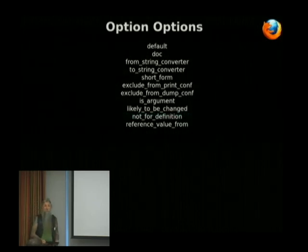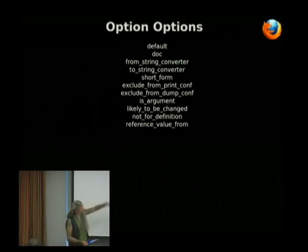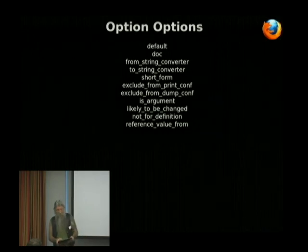The options, which, by the way, if you're playing around with Configman, you can actually change those too with Configman. It gets a little overly recursive. They're just very simple. I'm not going to go through all of these things. This is not a tutorial.